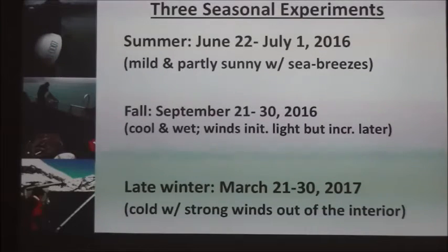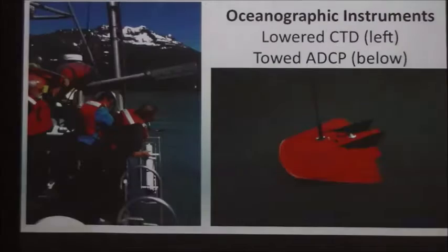In the fall, it was cool and wet, obviously. And the winds were initially moderate to light, but they increased periodically through the whole study, and that had a major effect on drifter trajectories. Late winter was cold with very strong winds blowing out. We caught it at the end of one of those katabatic wind periods where it wasn't as extreme as it could be, but it was strong enough that it was consistently blowing out for the first 5 days of our oceanography work. After that, it laid down and got calm, and I saw a whole different set of drifter patterns.